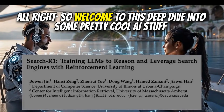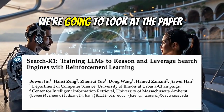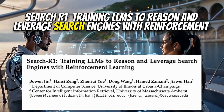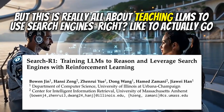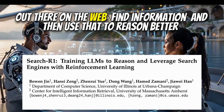All right, so welcome to this deep dive into some pretty cool AI stuff. We're going to be looking at the paper Search-R1, Training LLMs to Reason and Leverage Search Engines with Reinforcement Learning. I mean, the title kind of gives it away. But this is really all about teaching LLMs to use search engines, right? Like to actually go out there on the web, find information, and then use that to reason better.